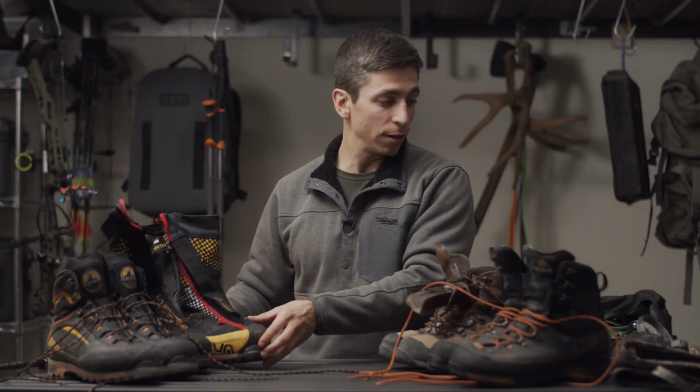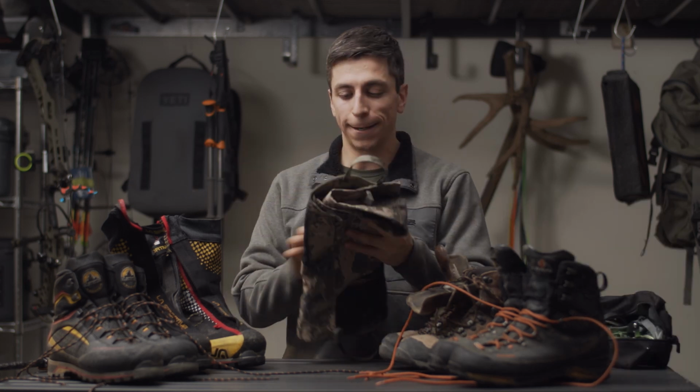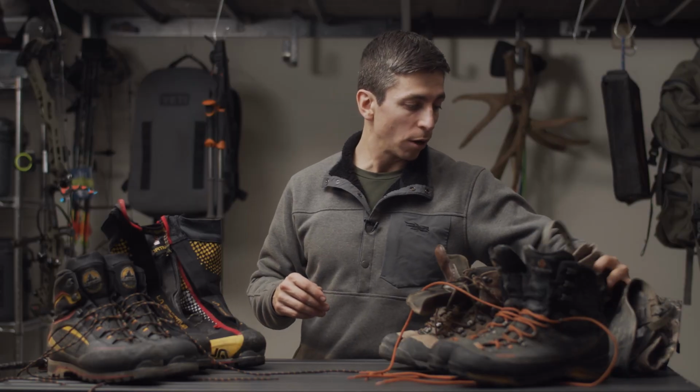On the topic of gaiters, no matter what boot you end up with, waterproof gaiters, totally critical. Something that I'll always have on a hunt. Wear them probably 90% of the time or more.